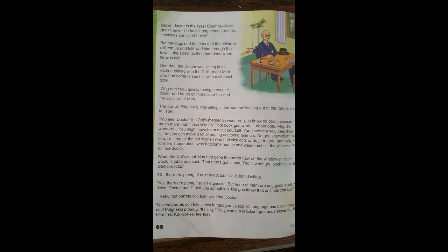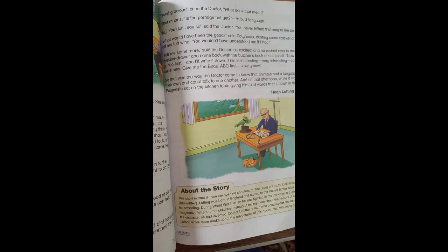"I knew that parrots can talk," said the doctor. "Oh, we parrots can talk in two languages, people's language and birds' language," said Polynesia proudly. "If I say Polly wants a cracker, you understand me, but hear this: kai fifi." "Good gracious," cried the doctor. "What does that mean?" "That means, is the porridge hot yet? In bird language."